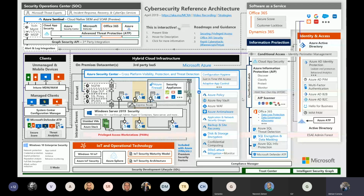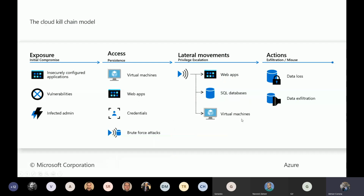Perfect. And again, you can go to aka.ms/mcra to download it. There's a video recording. It is an interactive slide deck. So I highly encourage you to go there and look into it if you have a requirement to understand what our security solution standpoint is. Okay, fantastic. So let me switch to the next slide.